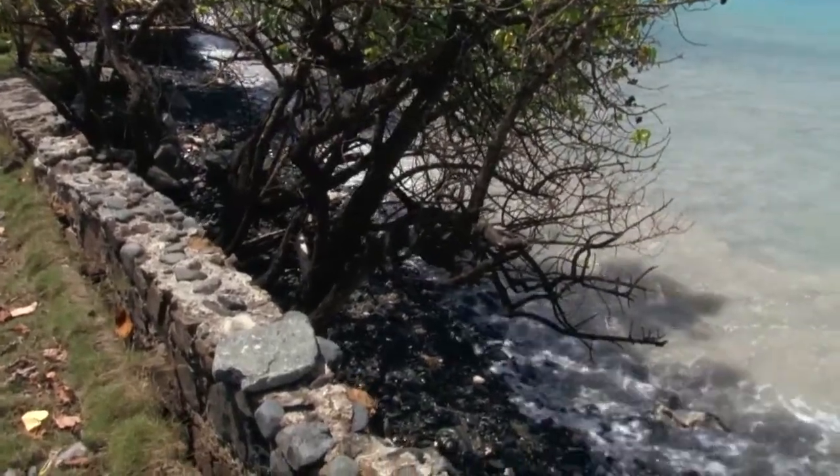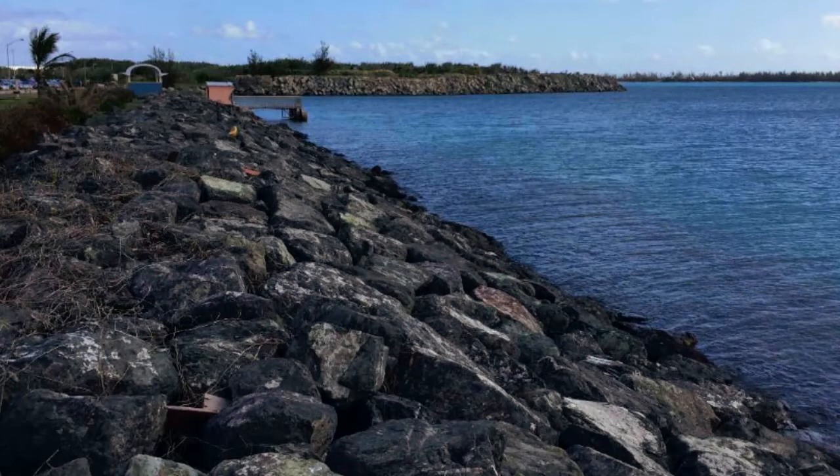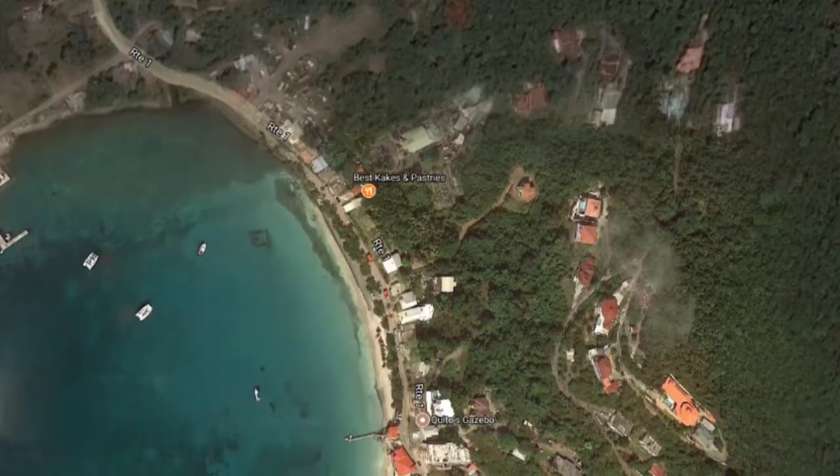So we'll be putting in a rock revetment, which is essentially a system of boulders that are specifically placed and stacked to defend the coast, right in the footprint of the existing seawall, which is as you come down to Cane Garden Bay from the Soldier Hill area, between the public bus stop and the beach, right?